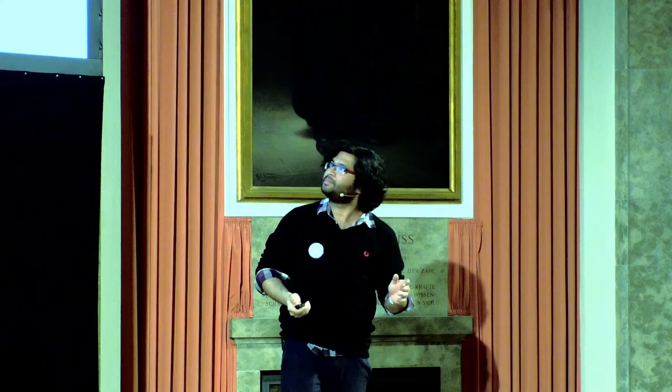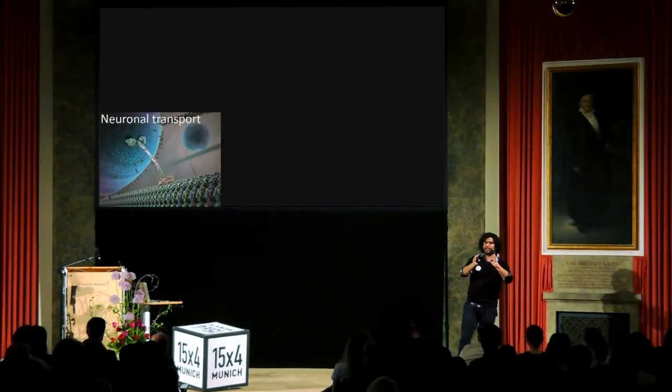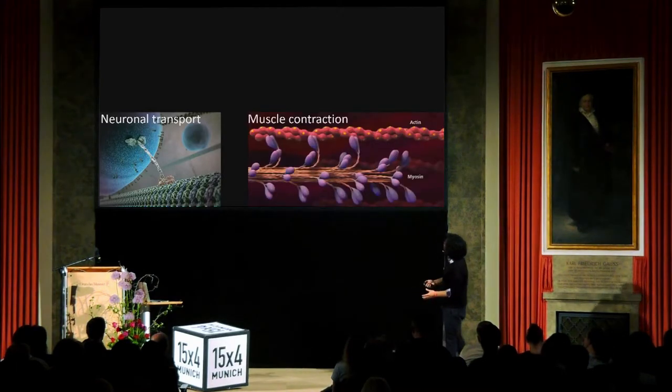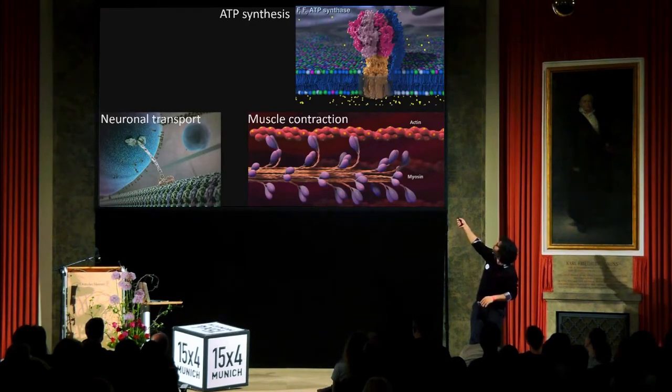They're amazing. And to kind of recap our presentation, we learned how the walking guy, kinesin, transports the material that the neurons need to talk, or how our muscles contract using these machines called myosin, and also this machine which makes all this possible.